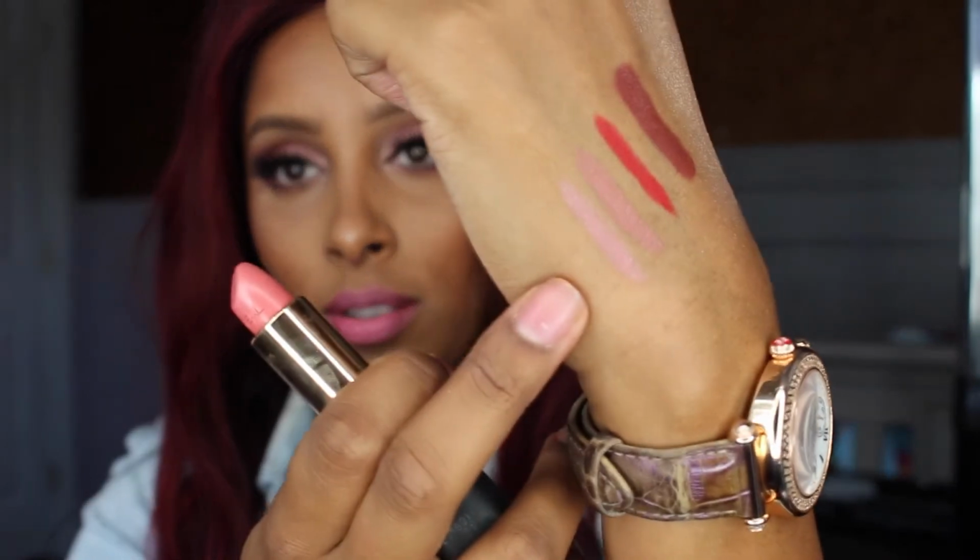Now, my faves, I have a little small obsession with L'Oreal exclusive collections, the Privé collection. They look like this, these little black ones. Julienne's Nude has been my favorite for years now. It's definitely a pinkish nude, and it's sheer, it's not matte. So this is a sheer lipstick. So pretty. It's a nude, but it's a pinkish nude.